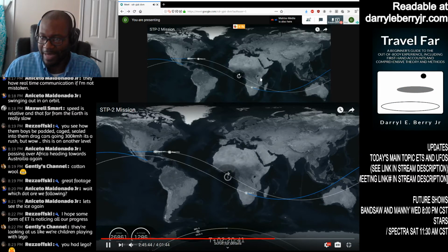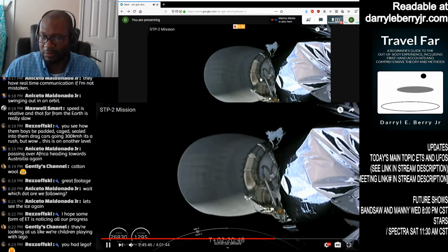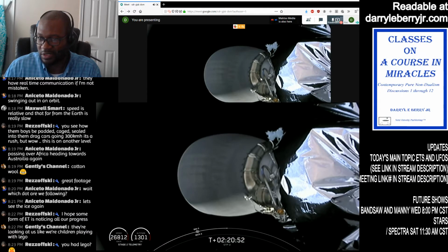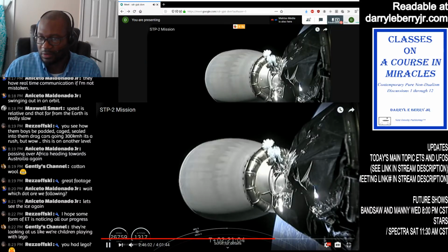See if I'll speed back to when it actually breaks off. There it is right there. So you can see the exact moment when it broke off. Well, you can see it starting to peel away. And plus, we're getting different angles of it. There it is right there.